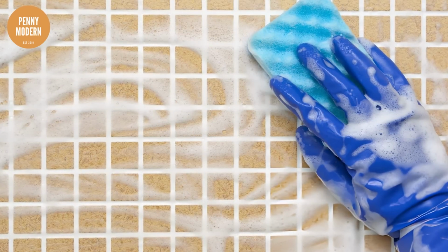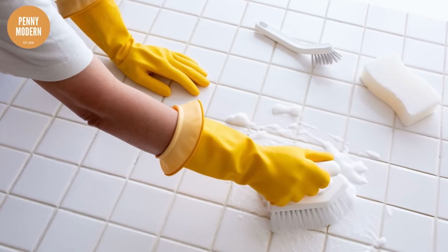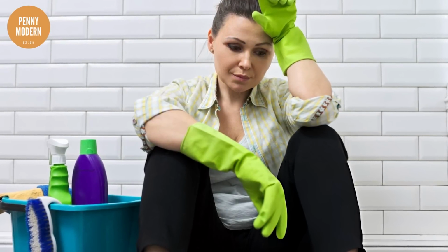You could just wipe it clean, but because there's so much texture on these tiles or in between these tiles, it becomes really hard to clean. You almost have to clean it with a toothbrush or a scrub brush. If you have a lot of grout in your tiles, it's gonna collect a lot of mold in the grout. And then if you have those ribbed or fluted tiles in your shower, just think how difficult it would be to get the soap scum and the mildew from in between the tiles.